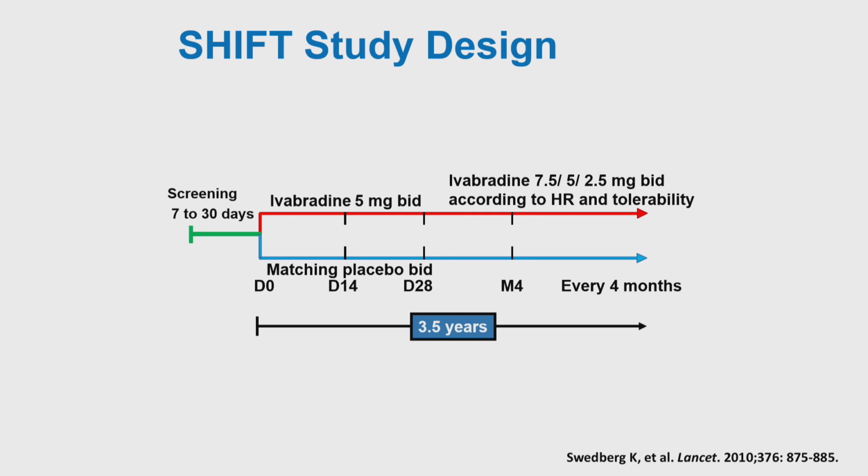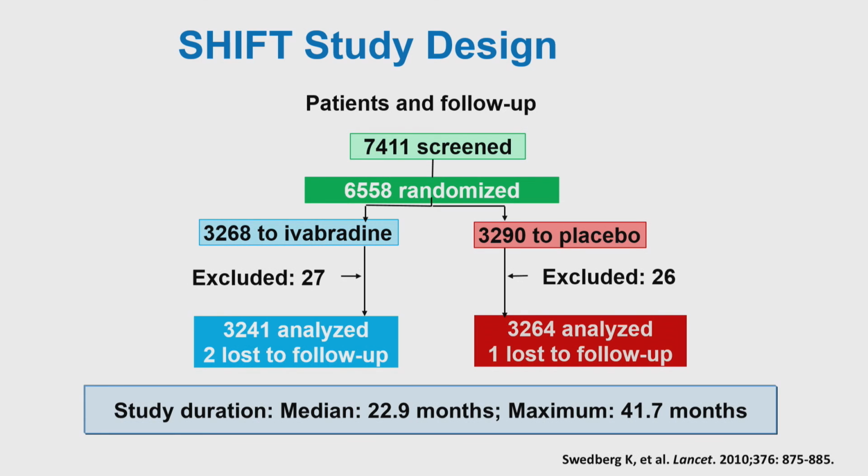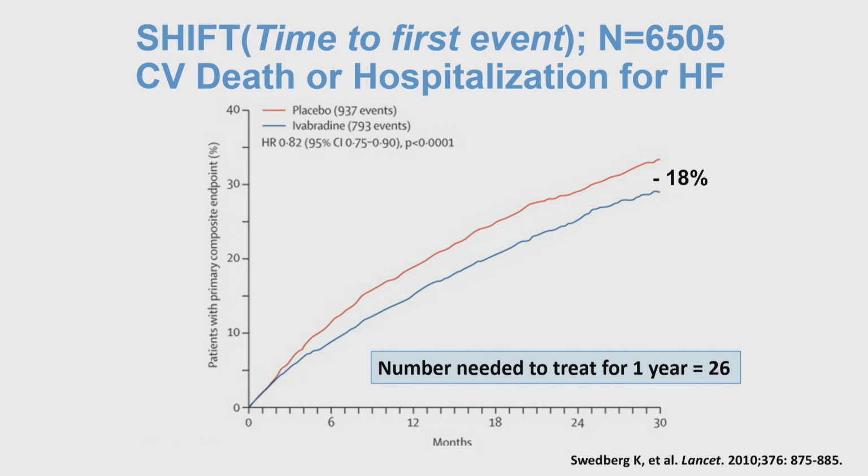And then this was an active study, and you could see there was a placebo arm that was studied at the same point in time, and patients were studied for 3.5 years. Again, another very large study. We don't have that many large studies out there in heart failure, so a very large study. Not too many people were lost to follow-up. The median time to follow up was 22.9 months, so almost 4 years.